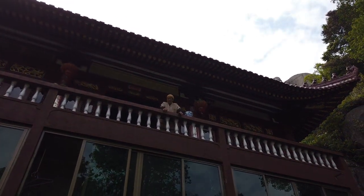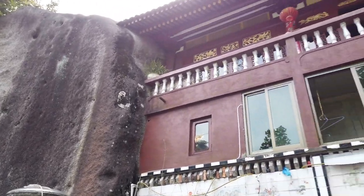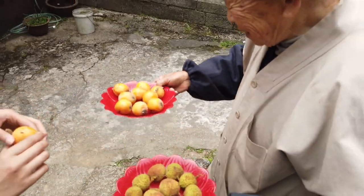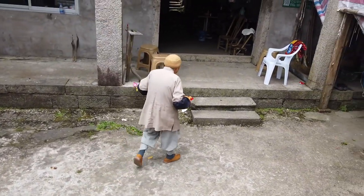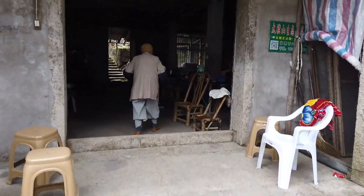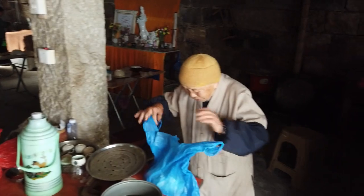So I just realized there's Shi Tai, and we were up on top of that rock right there. That's where the garden is, just over there. And there's stairs up there from in the house. Shi Tai just brought us some fruit. Let's follow. She went up to get the fruit for us. Oh, and that's why she was upstairs. She was getting the fruit for us to eat while we have tea. Lovely lady.